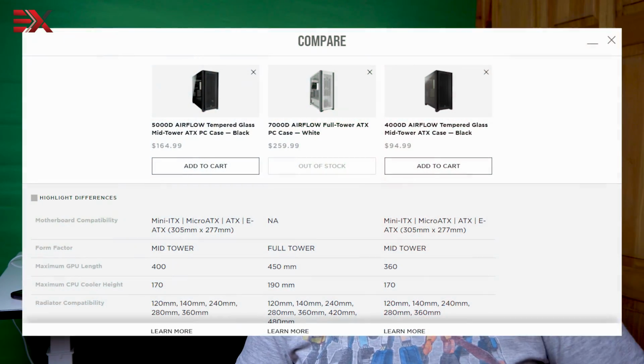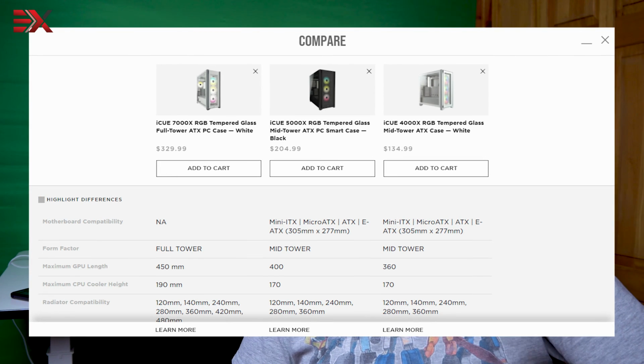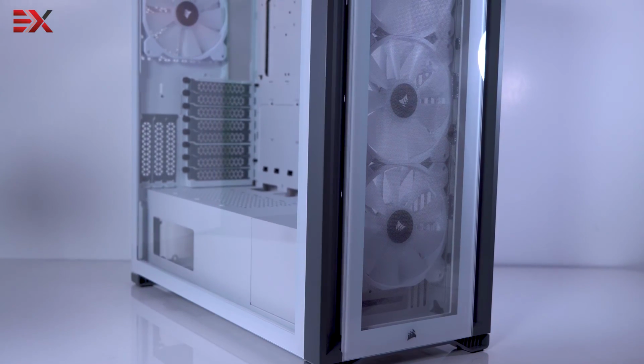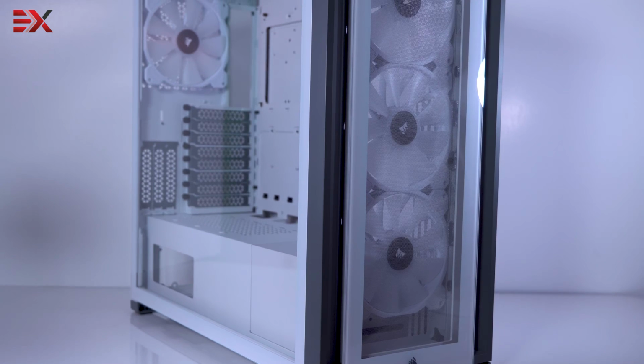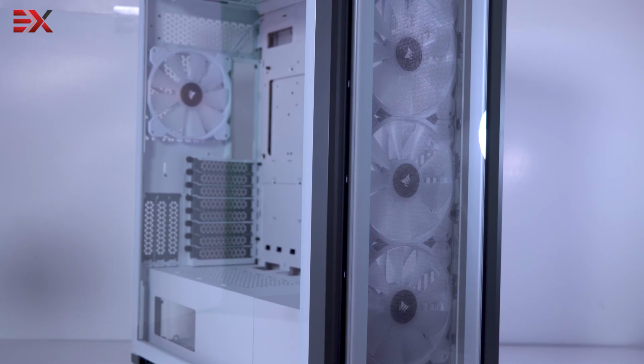So while SFF cases seem to be all the rage right now, Corsair seems to have taken a different direction and launched their 4000, 5000, and 7000 series of mid and full tower PC cases. Having two versions of each, the 4000D, 5000D, and 7000D are all focused on airflow, while the 4000X, 5000X, and 7000X are more aesthetically pleasing with tempered glass on all three sides, as well as, yep, you guessed it, RGB with iCUE software integration. So here is the iCUE 7000X RGB in all its glory. Priced at a whopping $329 USD, let's find out if it deserves your hard-earned cash.